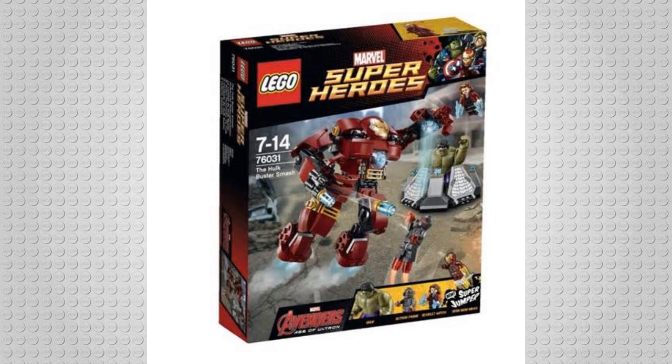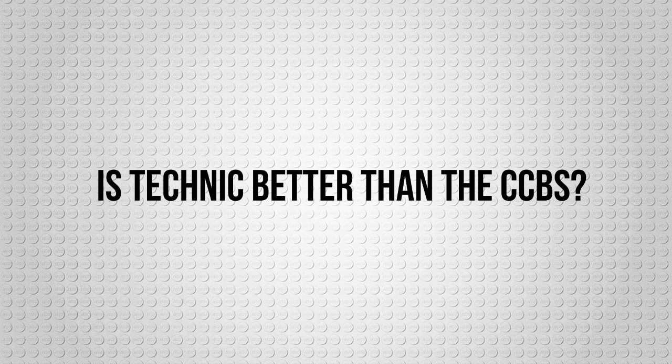The CCBS can also be found in smaller sets from Ninjago and other lines where their pieces are required, most commonly for mechs. Obviously enough, there isn't a lot of backstory and explanation to the CCBS since it hasn't been around as long. With that being said, it's time to get down to today's question. Is Technic better than CCBS?